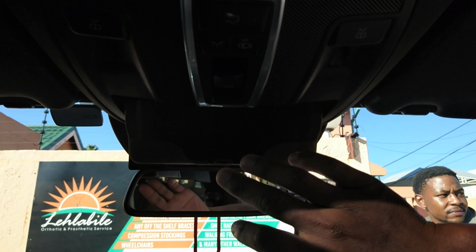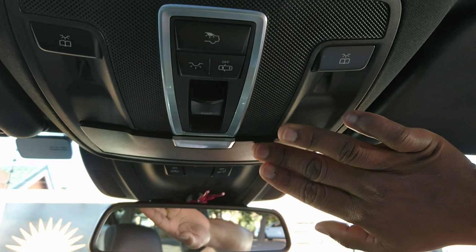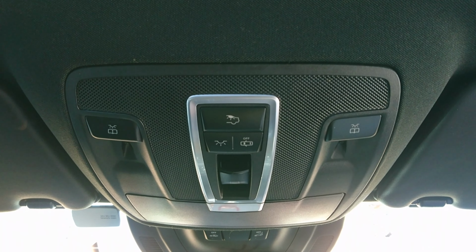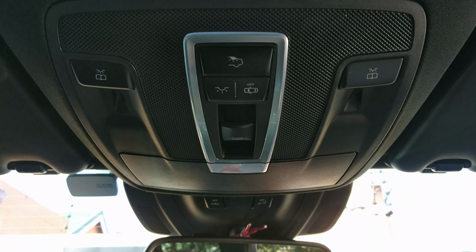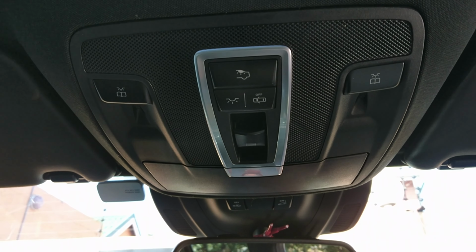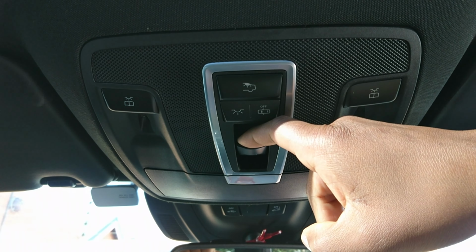You also get a place to put your sunglasses, and it's also lined with felt so you don't scratch your Ray-Bans, for those of you that wear Ray-Bans. I think that's the most popular sunglass brand. And you also get a sunroof in this car, so you control it with that button there. I'll turn the camera around just now just to show you. So that's the sunroof. You control it with electricity, as you would expect in a modern-ish Mercedes.